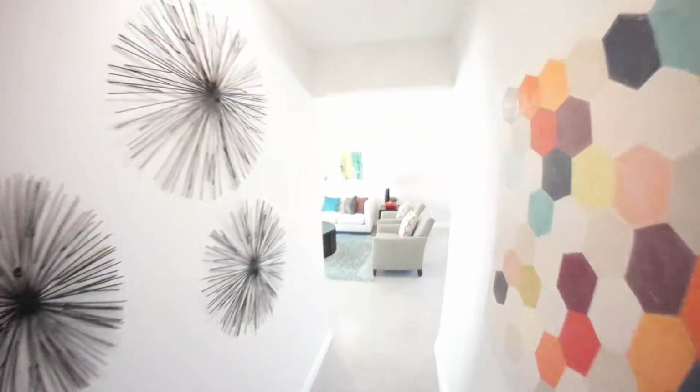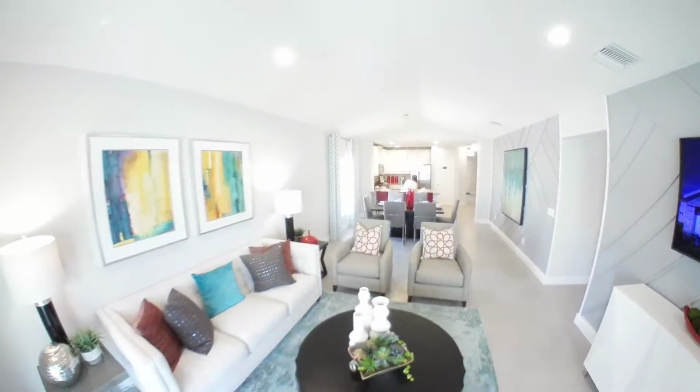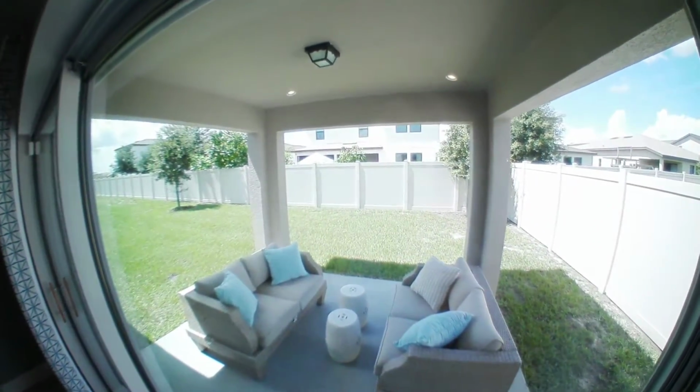Let's go back down the hallway. We'll go look towards the front of the house here. Here, that's towards the front of the house. And give you guys kind of what it looks like. And lanai, of course.